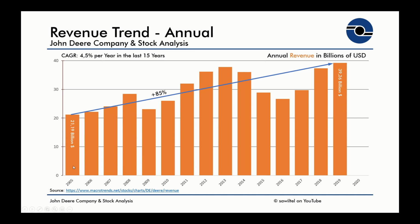Then revenue trend. So again, this was revenue quarterly, this is annual. In 2005 they had a revenue of about 21 billion US dollars. And in 2019 they reported 39.3 billion US dollars, and that's an increase of 85%. And as we would calculate the compound annual growth rate, CAGR, over here, that would mean they managed to increase their revenue annually on average 4.5% during the last 15 years, which is not too bad, I believe.